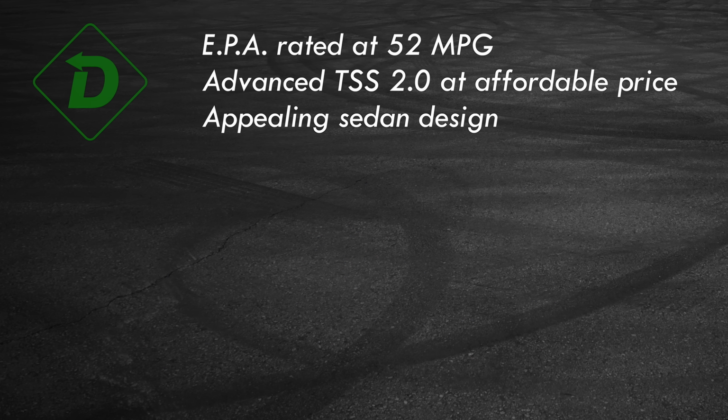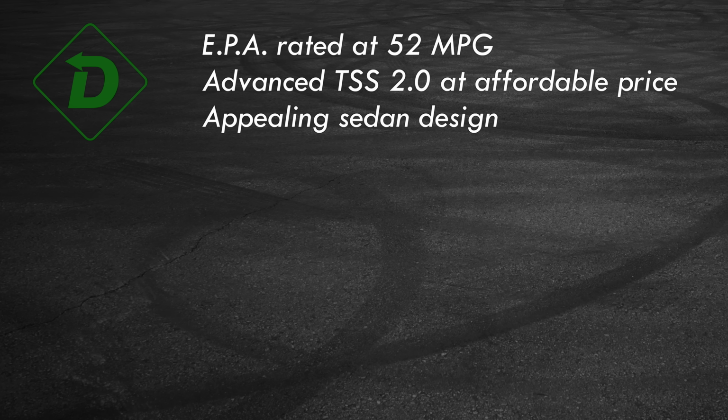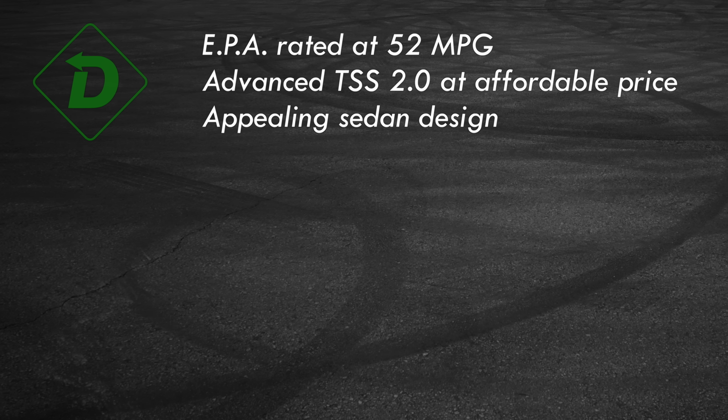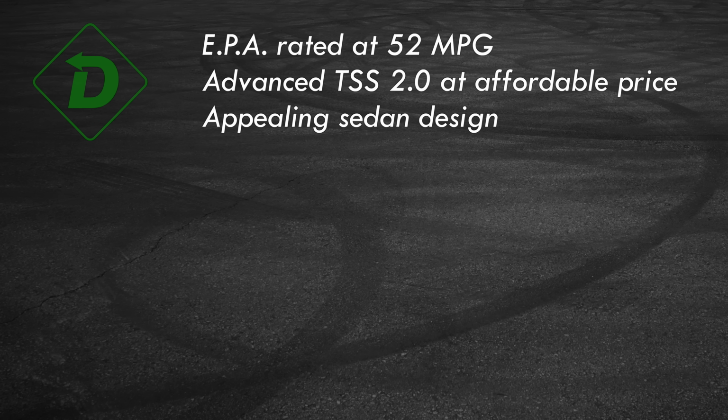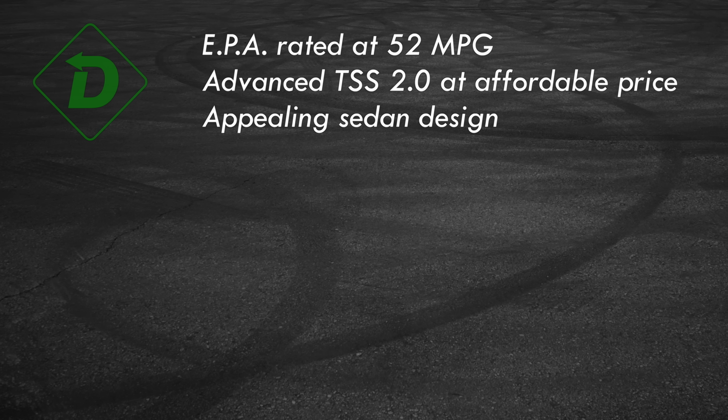Speaking of colors, time for red light, green light. Green light. Who doesn't love efficiency? If only all cars got over 50 miles to the gallon. The standard active electronic safety systems are a win at this price point, and Corolla's design is far more mainstream and palatable than Prius, borderline elegant.